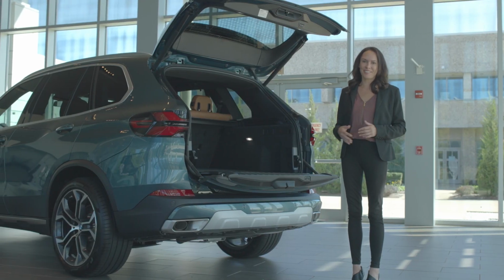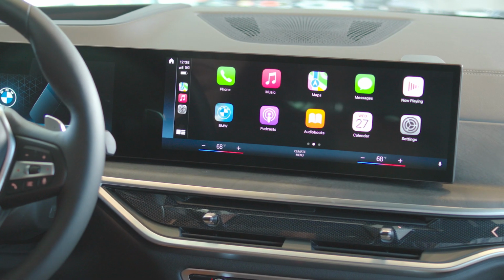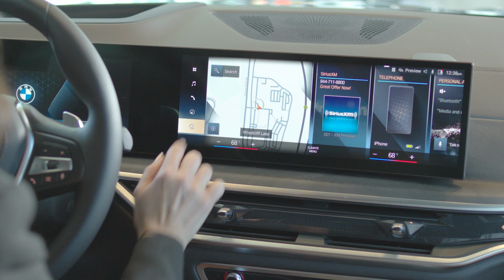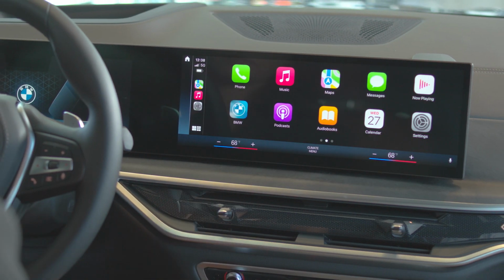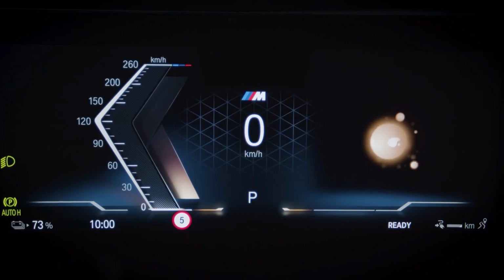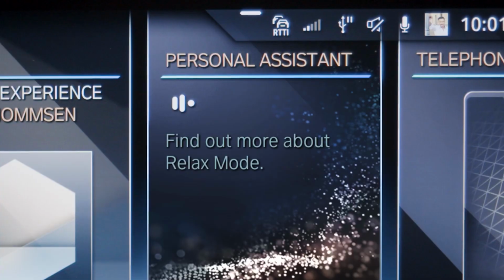It embodies versatility. Inside the cabin, you'll see a refreshed new design featuring the impressive BMW curved display. Here you have the latest BMW iDrive 8 operating system with advanced vehicle connectivity like wireless Apple CarPlay and Android Auto capability, plus BMW Intelligent Personal Assistant, keeping you connected, entertained, and safe.